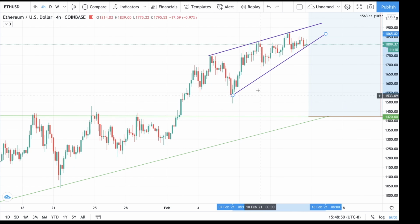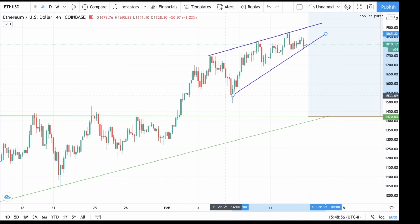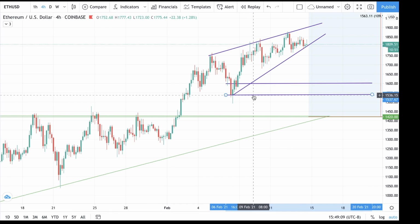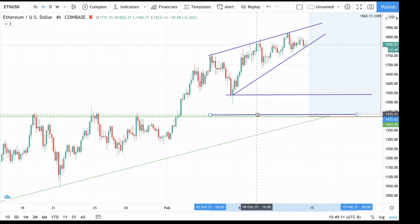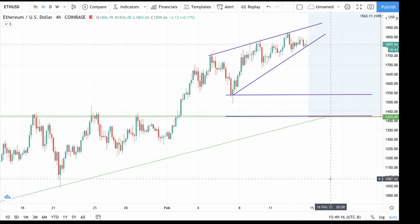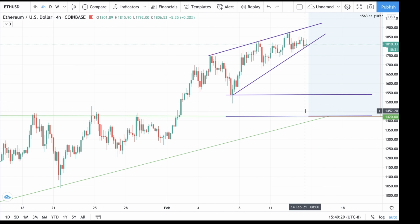The rising wedge is actually a bearish pattern, which means if it falls out of this wedge, then the price target number 1 on the downside is about $1,537, like that. The price target number 2 here would be the area of the previous resistance, which is now a support, and it's gonna stay here. As you can see, it's about $1,420. So we're looking at target 1, $1,535, $1,540, and then target 2, about $1,420. So that's on the downside.